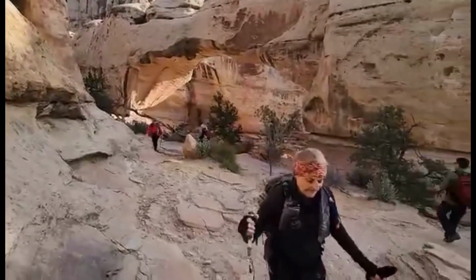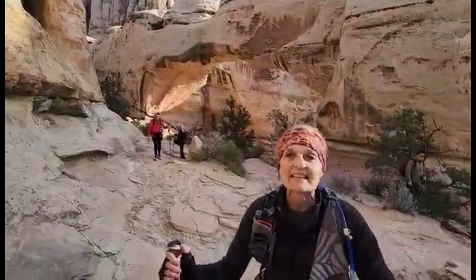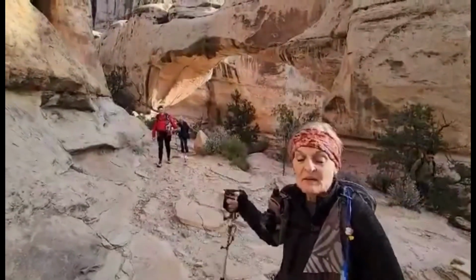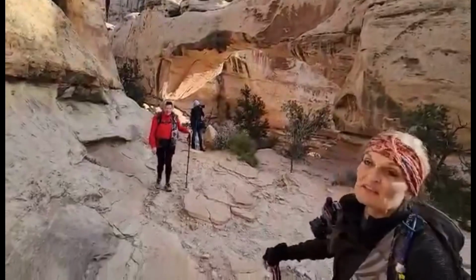How is it so far, buddy? It's a great hike. It's going to be 1.8 all the way back to the beginning. And this bridge is just fantastic. There was a smaller bridge we passed on the way in, and that's how it all starts. A small bridge turns into something like that because of the water.